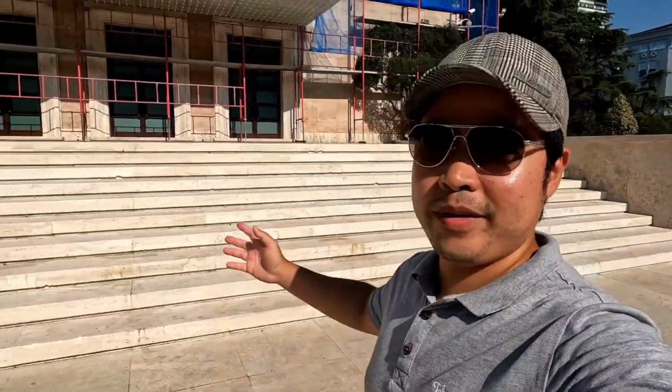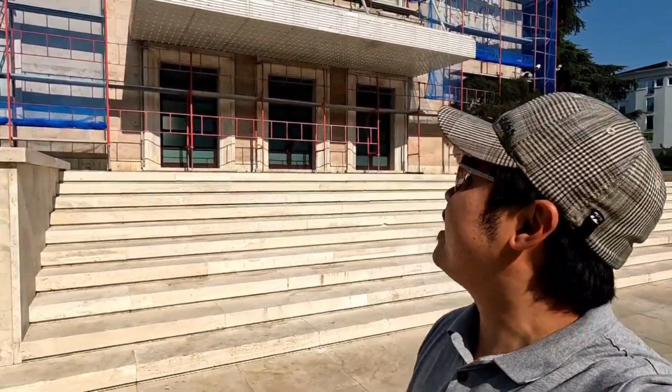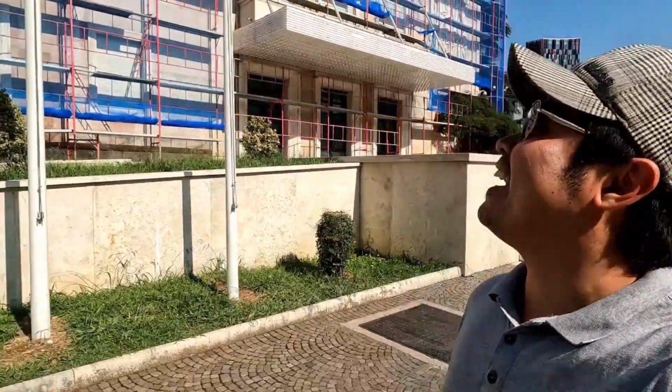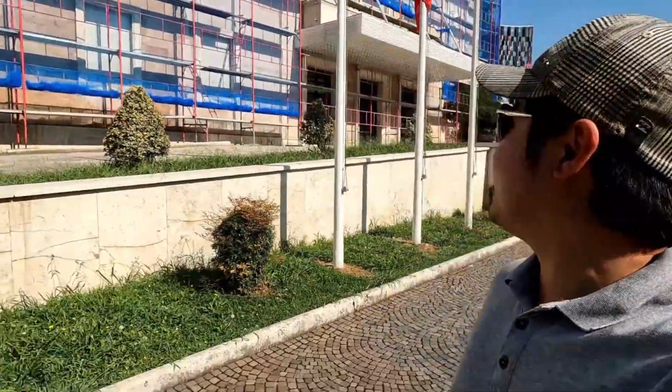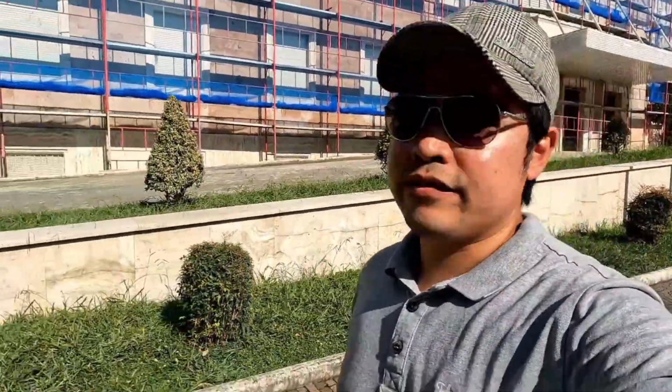Okay, so the building here on my right is the workplace of the Prime Minister of Albania. It's currently under construction or renovation. I don't know what it normally looks like. It looks very plain, not very attractive. And then next to it is the Tirana Pyramid, that one there.